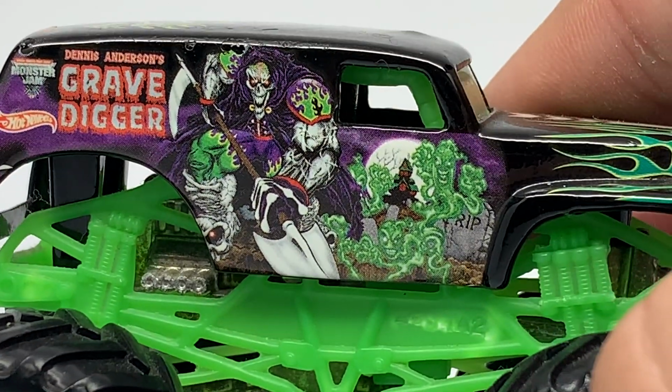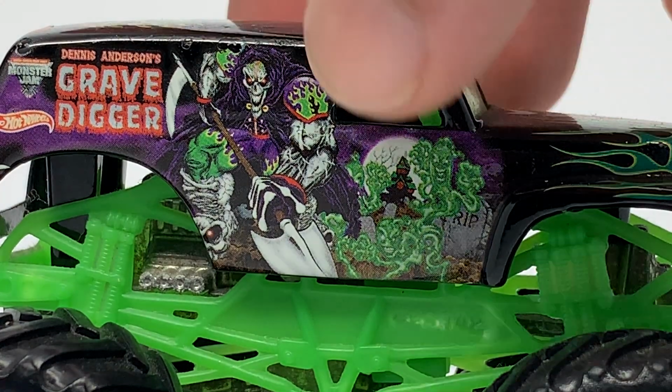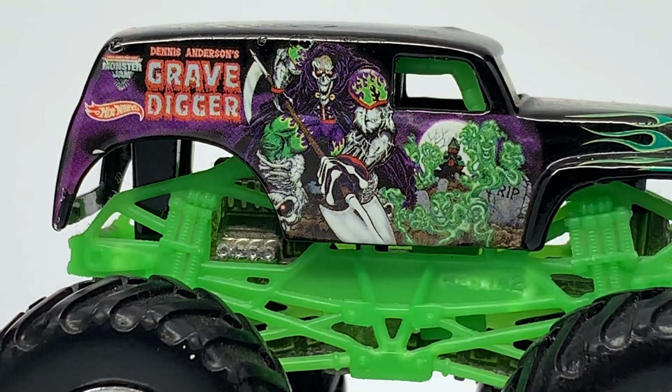And you can see here the tombstones, and they have the little goblin ghost looking things coming out of them in green. And of course he's really buff, he's got the shovel, he's got some skeleton boots on, and it's just an overall amazing looking truck. It also has the Grimm face on top with Bad to the Bone. Now, not much is known about this specific paint job. It was never run in real life, only in toy form by Mattel.